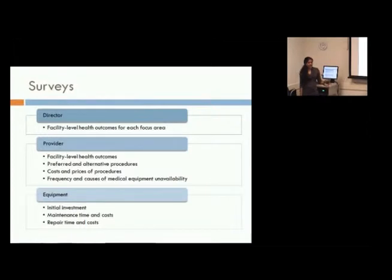So then from these 7 areas, I developed 3 types of surveys. The first was focused on the director or administrator of the hospitals. So we spoke with them specifically about what facility level health outcomes we were interested in for each of the focus areas, and also asked them to refer me to specific providers I should speak to in each area. And then I went to those providers and talked to them again about facility level health outcomes, but also about what procedures they prefer to do, what happens when equipment isn't available, what alternative procedures they use, the costs and prices associated with these procedures, and how frequently medical equipment is unavailable and for what reason.